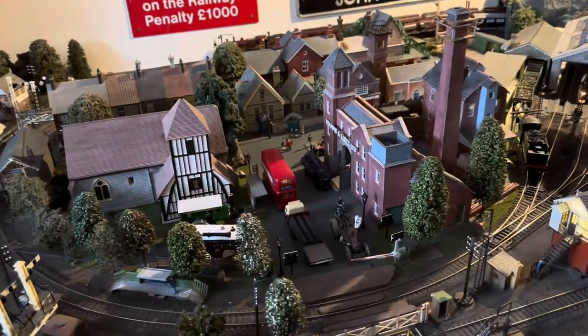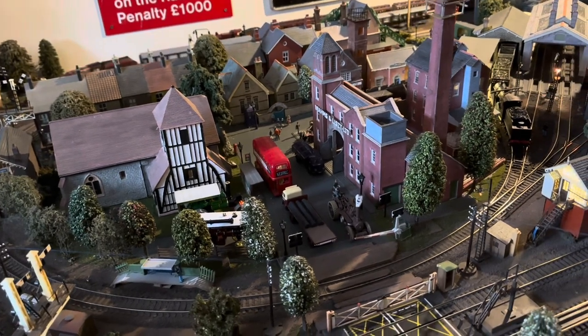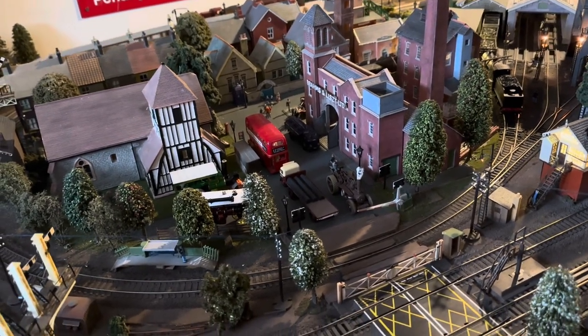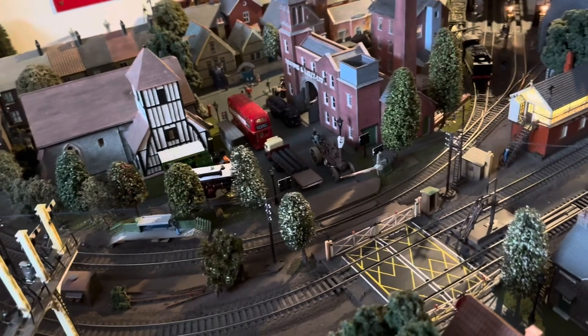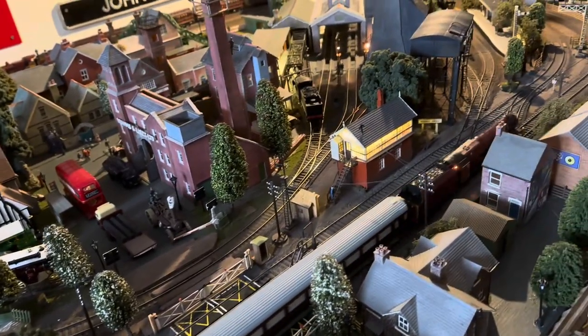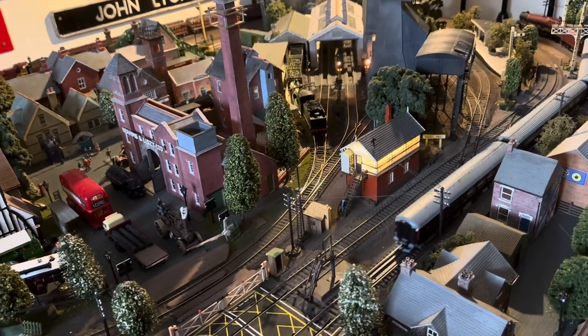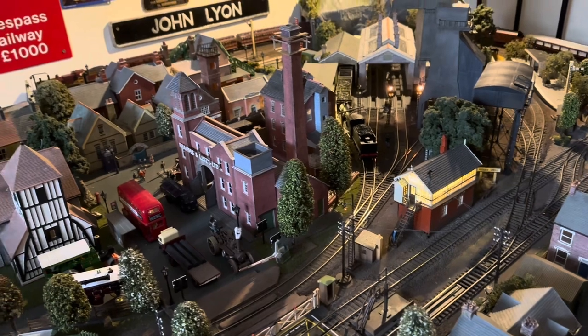So today in the UK is Trooping of the Colour, which is His Majesty the King's official birthday. So I couldn't resist running the Royal Train with his dear late mother, 6201 Princess Elizabeth, pulling the Royal Train there on today's official birthday of His Majesty King Charles III.